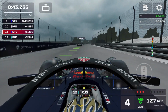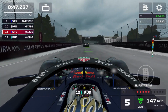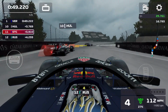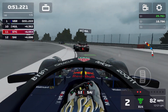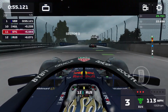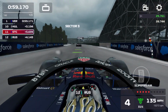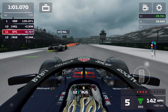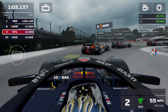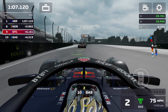And I was saying it was a mixed-up grid because we had Sainz, Piastri, and Russell down there. I don't know exactly what was going on there, but we're not going to complain. As we make our way through the set of corners, Russell is right behind us. We tried to overtake Hulkenberg there, but for some reason, it just did not work at all. As we make our way into the hairpin, this is a great place to overtake. We're going to send it up the inside of Gasly and Hulkenberg, with Norris just ahead of us.